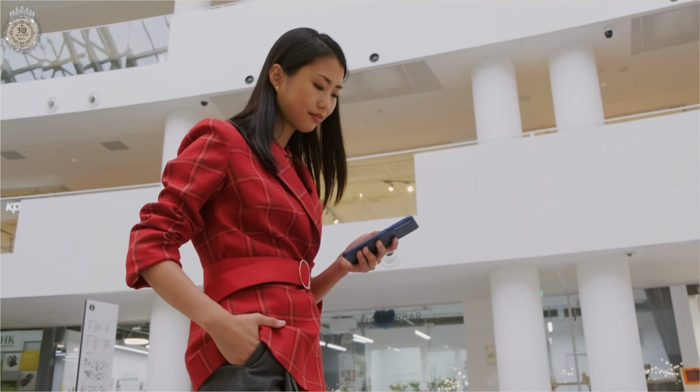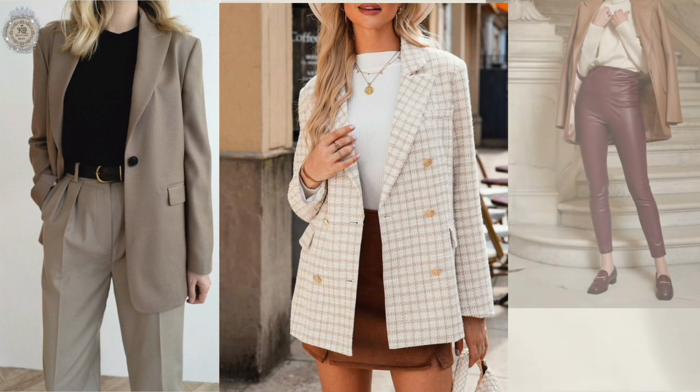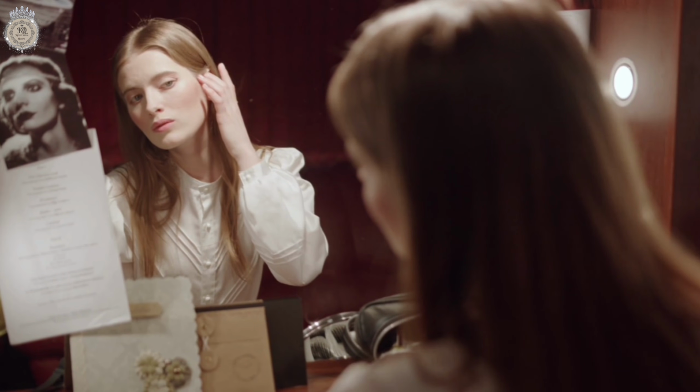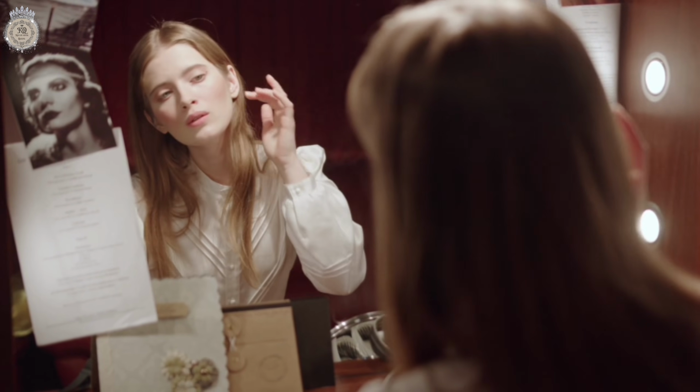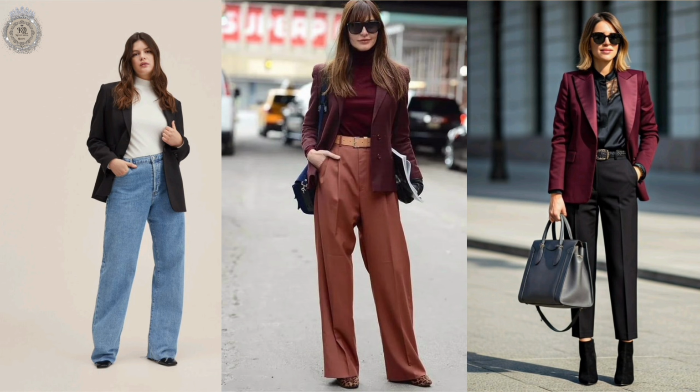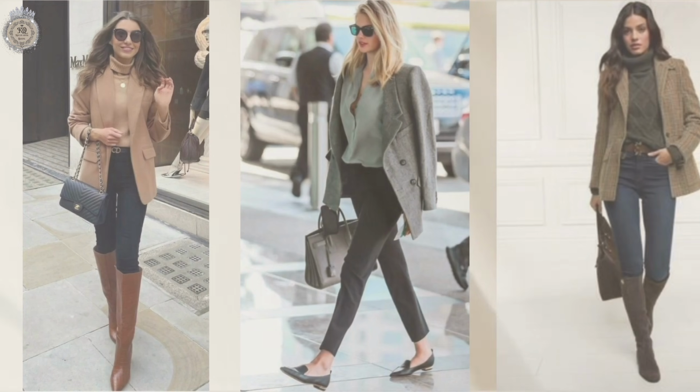Chic and classy tips. Focus on luxurious fabrics like cashmere, tweed, and real leather. Add simple accessories like small gold earrings or an elegant watch. Choose blazer cuts that keep their shape and reflect your elegance, such as blazers with defined shoulders or classic double-breasted styles.